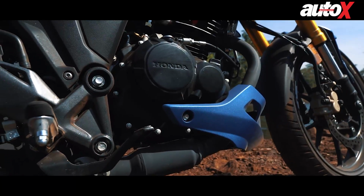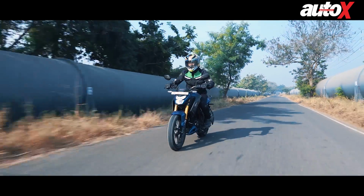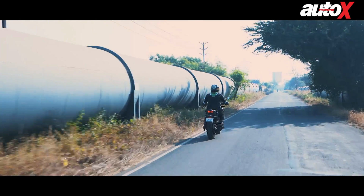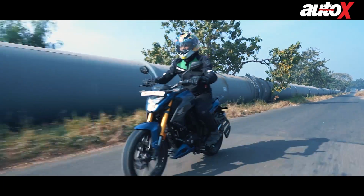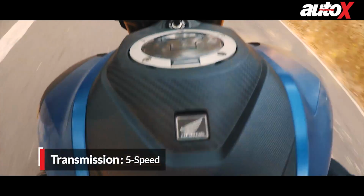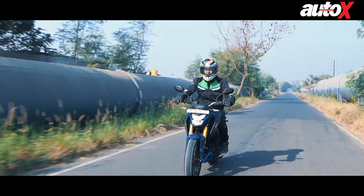The true merit of this motor is in its tractability. In the city, you can easily ride around the 28 to 30 kmph mark in the 4th gear without the engine feeling flustered. The Hornet impresses in its in-gear acceleration too. Even from low revs and speeds, there is enough poke from the engine to gain speeds reasonably quickly. The short gearing of the 5-speed transmission further aids this cause.